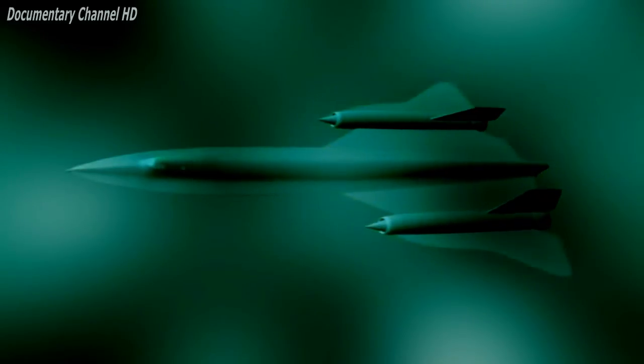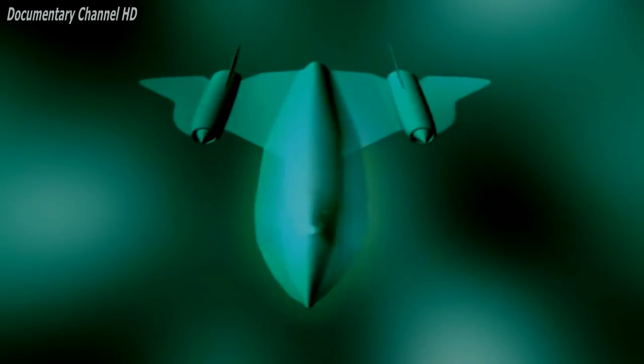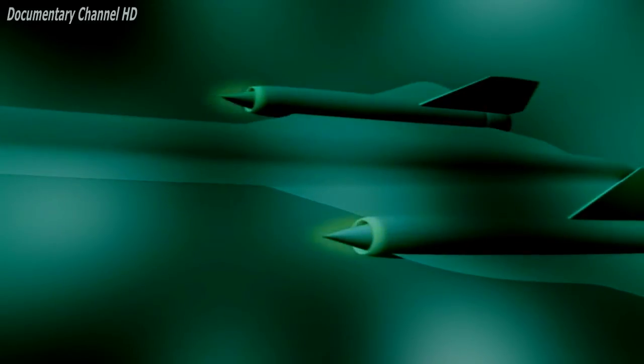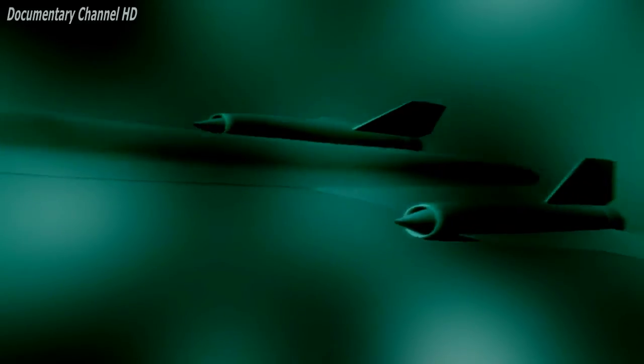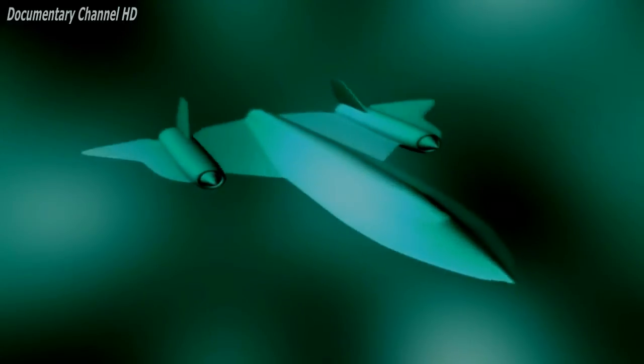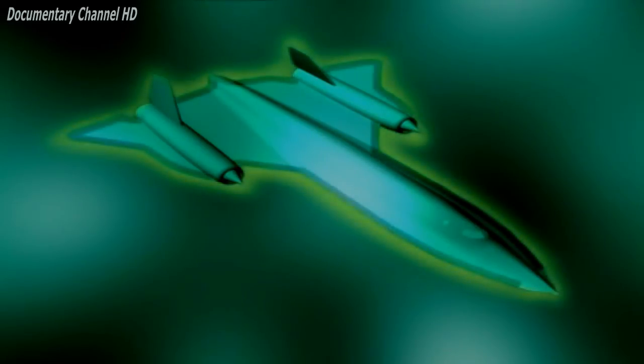The wings were blended into the body, and the long surfaces on the forward fuselage, known as chines, were designed to deflect incoming radar waves. As with the inward-angled twin fins, the pointed engine cones, and the nearly flat lower fuselage. Also, a special radar-absorbent plastic, or composite, was developed to be incorporated into all the leading edges.